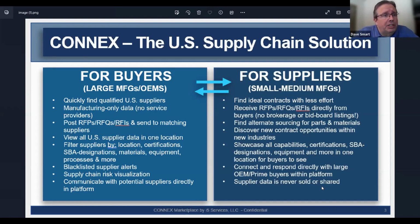Now, the other side that I work with is, so that's one end, helping get posts in, helping grow those posts inside of the large primes and OEMs. The other side is with the suppliers, right? And helping them know about these opportunities. As Roger said, notifications go out. You will get notified when those connections are made, and that goes off of your filled out profile.